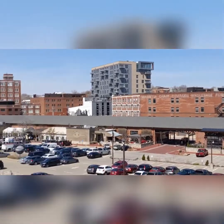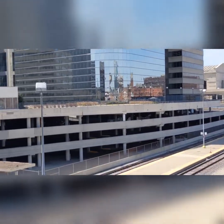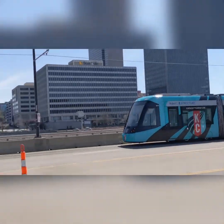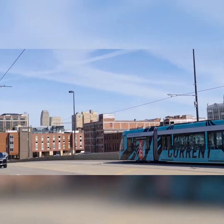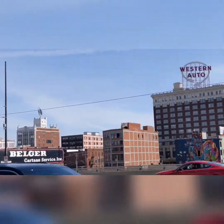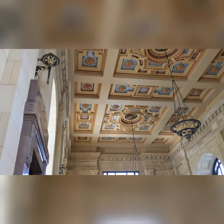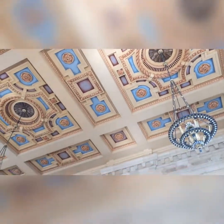Union Station used to be this old train station, and it was renovated and turned into this kind of shopping mall. As you can see, there is a streetcar that runs through downtown Kansas City, Missouri, and you can ride it for free. I was really amazed by the architecture in Union Station. It was really pretty, and there was shops and restaurants and science museums and movie theaters. Basically, there was a lot to do there.